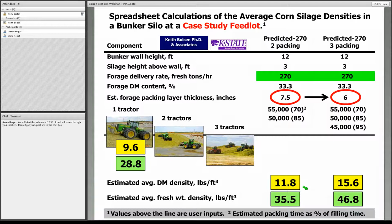So what needs to be done in this situation? Add a third pack tractor, 45,000 pounds. You drop the layer thickness. We're at 15.6 and 46.8. The spreadsheets are horseshoes and hand grenades. They take the guesswork out of it. I think the number one thing producers need to do is work with their contractor and their team and predict ahead of time if you have enough packing pressure.